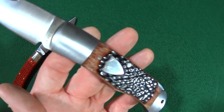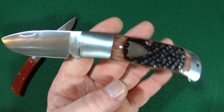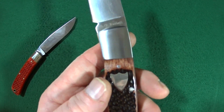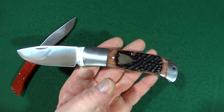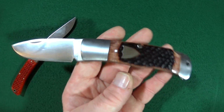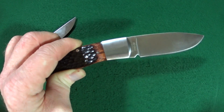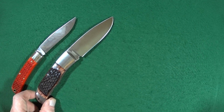Maybe any of you guys that are out there, maybe you're going to get married and you're looking for groomsmen gifts, this would be fantastic for that, because you could get all of their initials engraved in each knife, and they're not super expensive. I mean, you're looking at about $55. So again, have not reviewed this yet, but that review is coming of this A.G. Russell Lockback Folding Hunter in jigged bone, and that is going to be number 2 most carried.